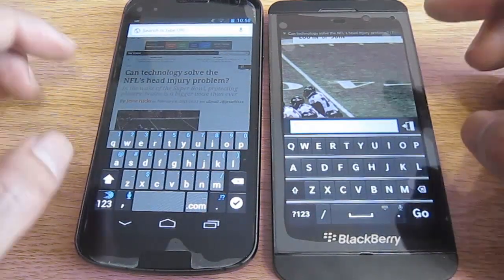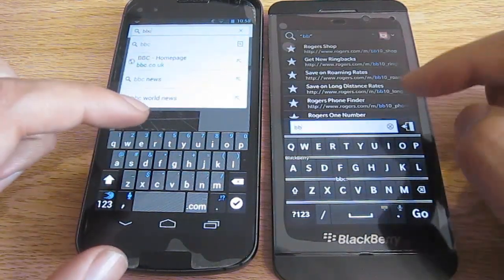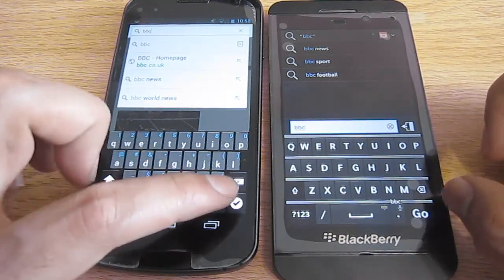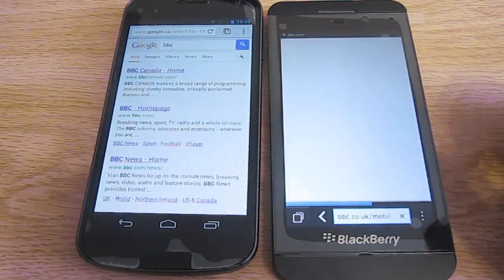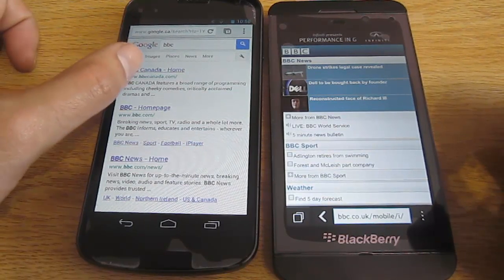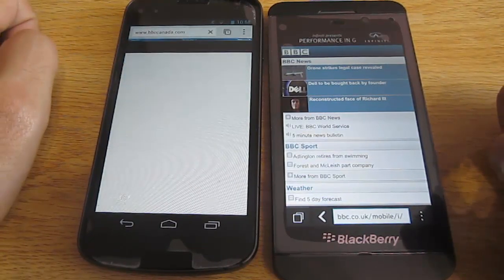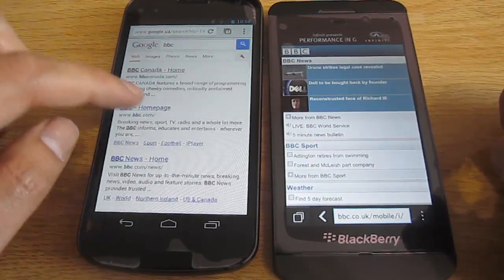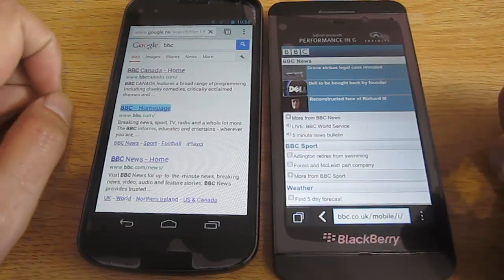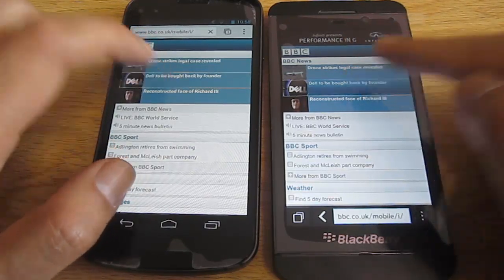Just look at that Blackberry keyboard. It's so nice looking. I really like the UI of the keyboard. I'm using SwiftKey, so it's just custom themes and stuff. Let's go to BBC. I accidentally went on. It automatically picked up BBC on the Z10 and went there just by search. On the Galaxy Nexus, I had to go to Google. Okay, now let's open this Dell link up real quick.